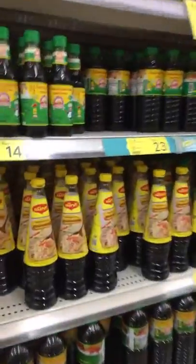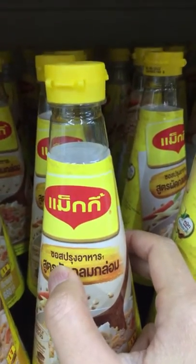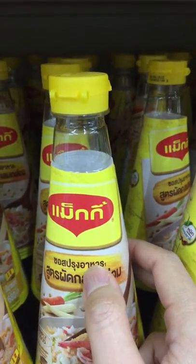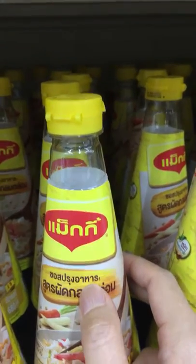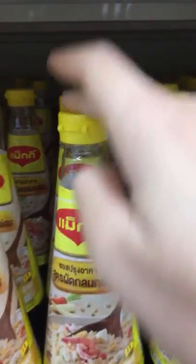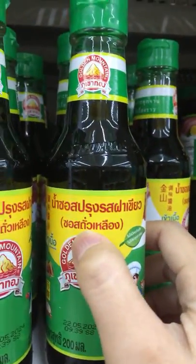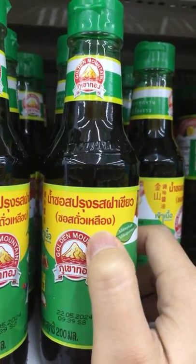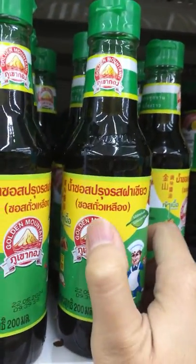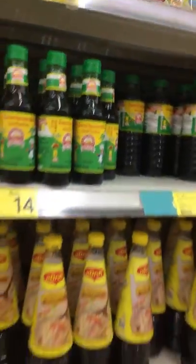Okay, and these are the sauces. Again, we use the word sauce first, followed by the type. Sauce ปรุงอาหาร. ปรุง means to season, and อาหาร is food, so the sauce to season food. Sauce ถั่วเหลือง. ถั่วเหลือง means soybeans, so this is sauce made from soybeans.